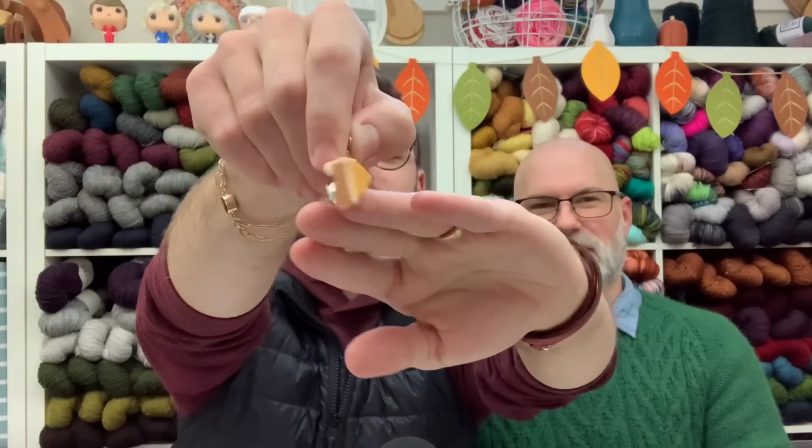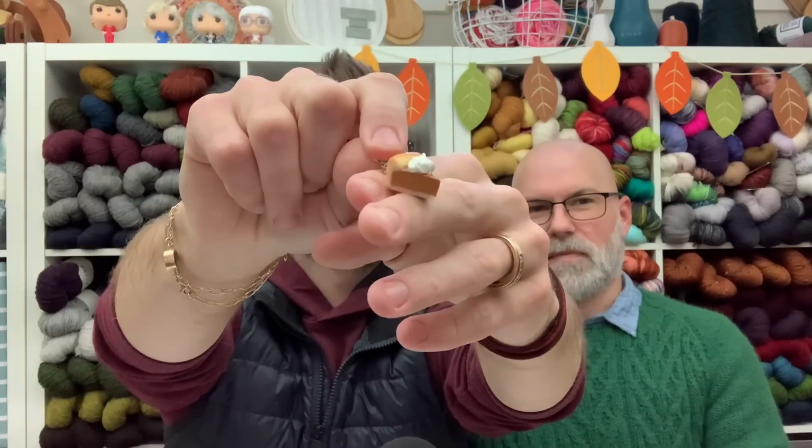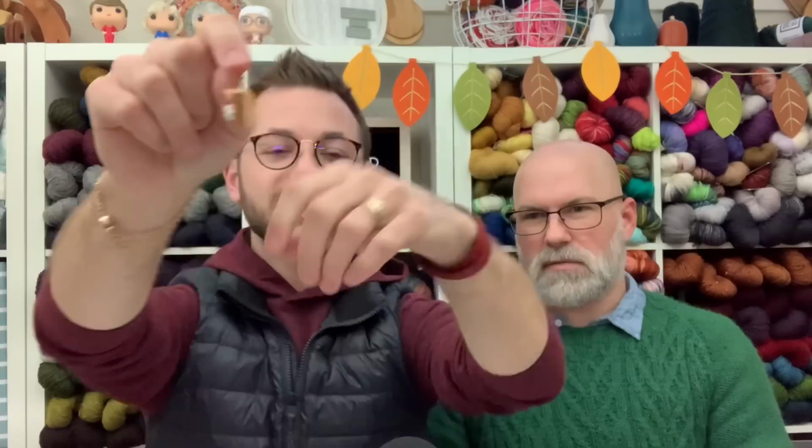Oh my gosh, it is. Yeah. The detail in these stitch markers is incredible. It's a slice of pumpkin pie and a pumpkin cupcake. How do you know it's not sweet potato pie? Nobody eats sweet potato pie. That's not true. It's pumpkin. Although, whatever. It's 2020. You do you.